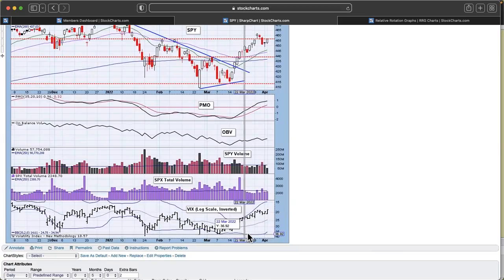We don't usually see these Bollinger Bands expanding on a VIX that is rising on my inverted scale. We don't usually see the volatility increase when we're talking about moving to the upside. So this has been a really interesting condition.